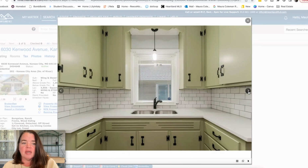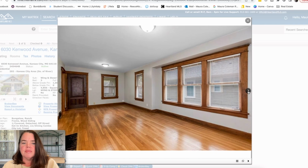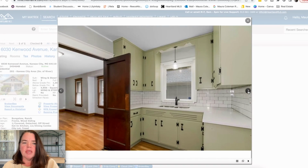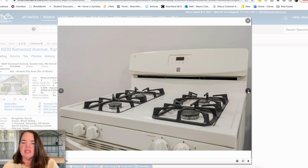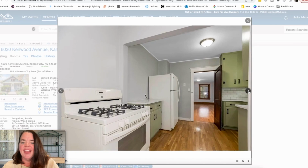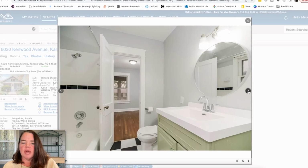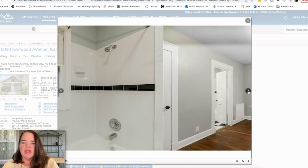That's definitely an original kitchen from probably, when was this built? I can't tell, probably the 20s or 30s. Original floors, they probably could be refinished. Again, it just needs a little bit of blood, sweat, and tears to get it up to date, but this is fairly typical in this price range. Original everything.